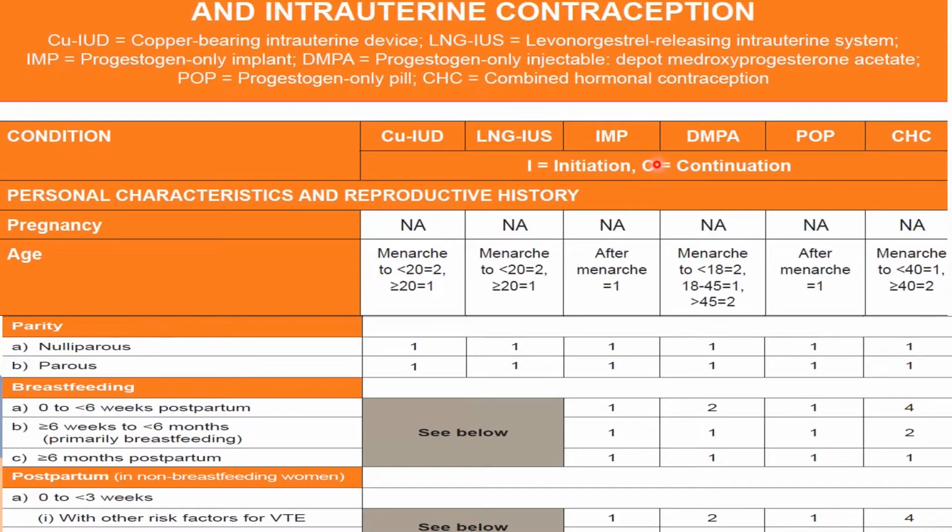I will be initiation and C will be continuation. Sometimes continuation is allowed, but initiation is not advised. That's why I and C are important. We will discuss further how continuation is allowed but initiation cannot be done. So this is the importance of I and C.